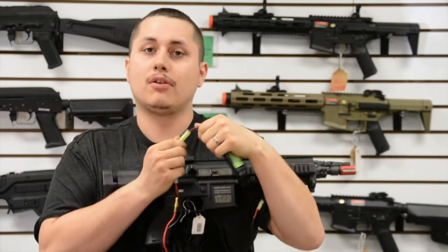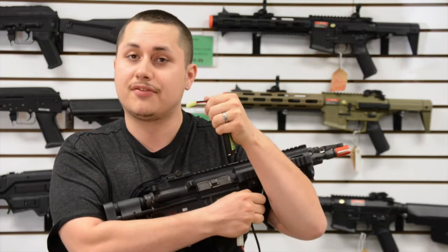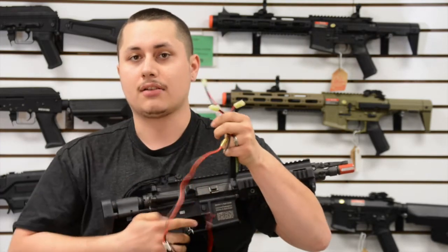If you have multiple wire extensions on your gun, you're definitely going to eat into the efficiency and the rate of fire of your airsoft gun. Resistance is futile unless you cut it out and solder your battery directly to your gun.